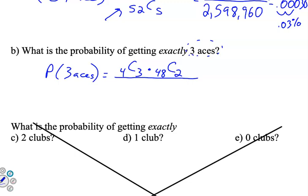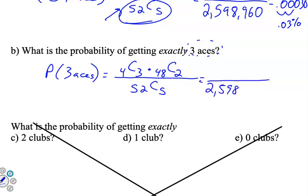And then on the bottom, it's just going to be that same problem, 52 choose 5. So I know the bottom of this is going to be 2,598,960. Okay, go ahead and hit pause, and then you want to figure out what's the top number going to be. Make sure you can type that in. Make sure you know how to multiply things together.